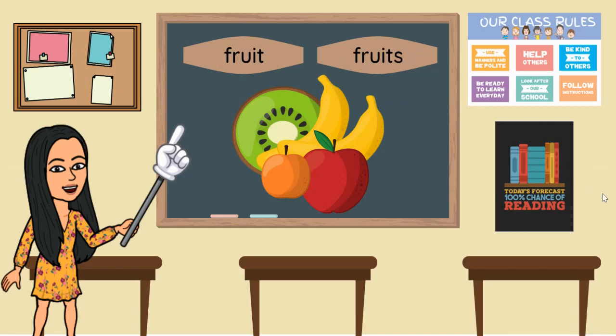Let's look at this image. Is this a singular or a plural noun? If you said fruits, you are correct. There are more than one, so that makes it a plural noun.